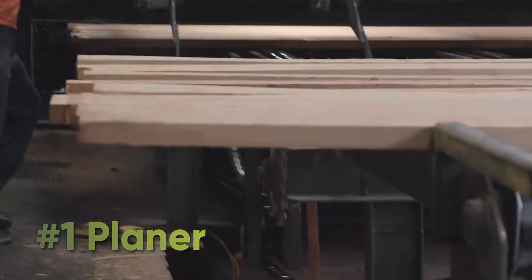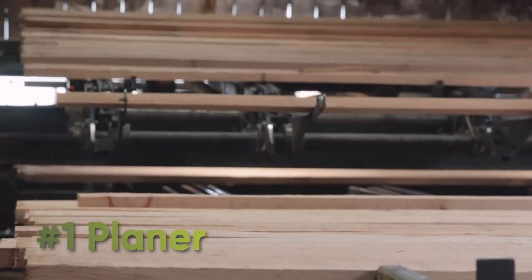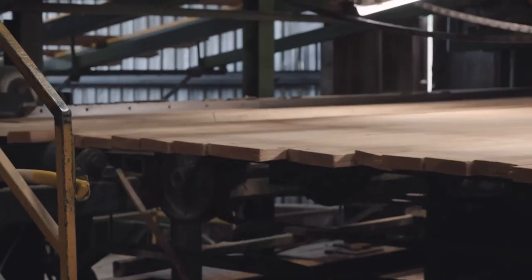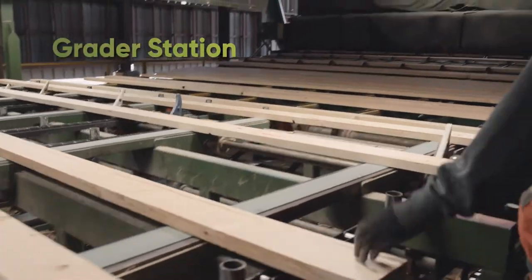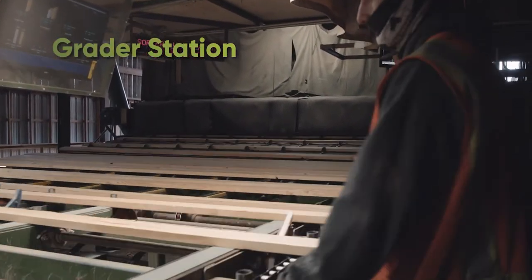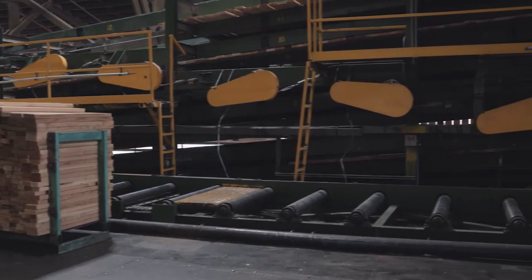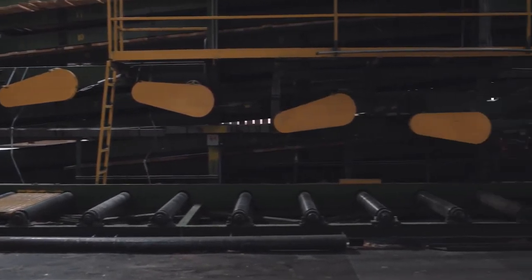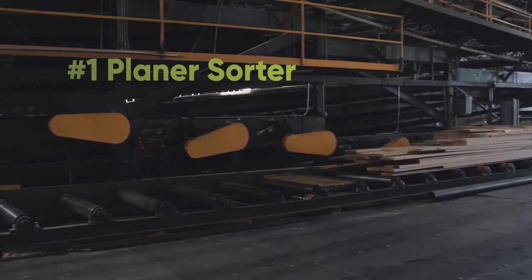Lam stock cut at the dimension mill is processed by the number one planer, where the lumber is finished to the appropriate size, graded, and sorted before being transferred to the glulam plants. The dimension mill production that is not intended for use as lam stock is processed on our newly installed supplemental planer line to be sold as dimensional lumber. Over 90% of the lam stock needed for Rosboro's glulam production is internally sourced through this integrated model.